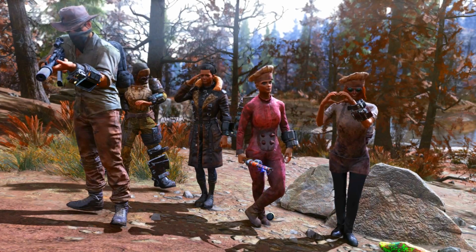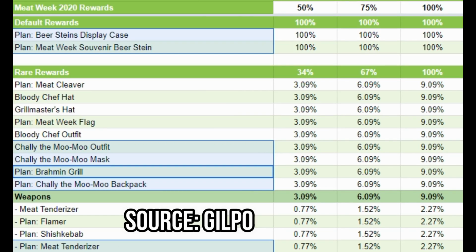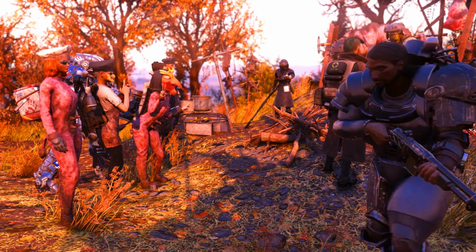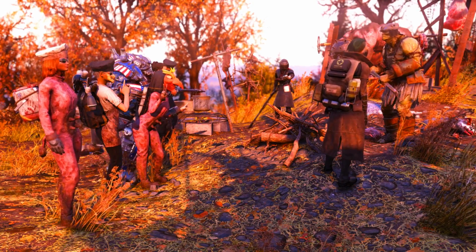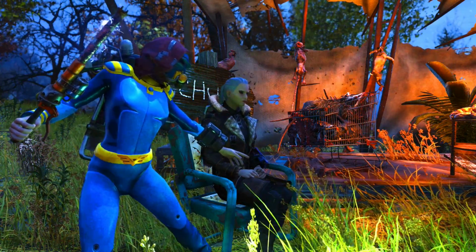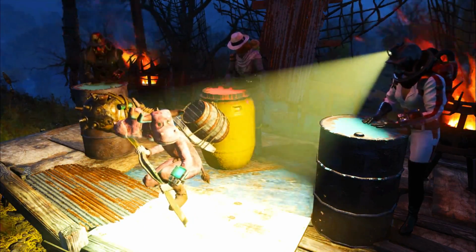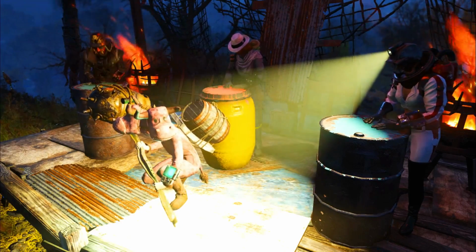Anyway, there are 6 new rewards this year and their chances to drop are quite minimal, around 9% for the cosmetics and 2% for the tenderizer plan. So unless you get super lucky, you will need to grind a lot if you want to collect everything in time. Remember, you only have a few days to farm, so make the best out of it. Anyhow, let me show you the new rewards and how they look.